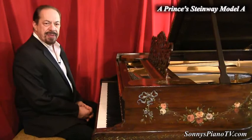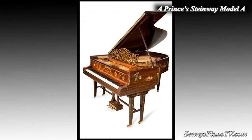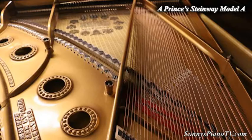Sonny with another Sonny's Piano video tour for you today. And today we are featuring this magnificent work of art. This is a Hamburg Steinway Model A. This was made in the Steinway factory in Hamburg, Germany in 1900. And we just totally rebuilt the instrument part of this piano.